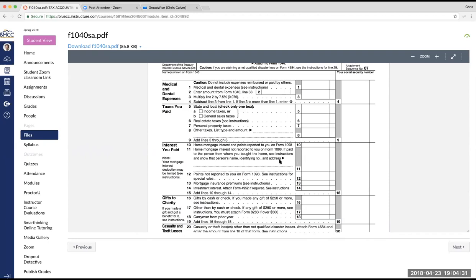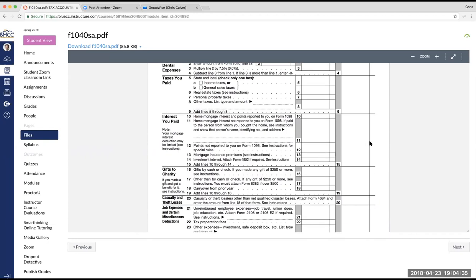So interest, lines 10 through 15. There's a few things here. So line 10 is the big line. This is your home mortgage interest. So if you have a house and you recently bought it, many of you have probably seen amortization tables where almost all of your payment in the beginning goes to interest, and then by the time you get to the end of your 30-year mortgage or your 15-year mortgage, most of the payment is going to principal. And so in the beginning, there's a lot of interest, and that interest for the year is accumulated on a Form 1098, and the sum of that interest goes on line 10.